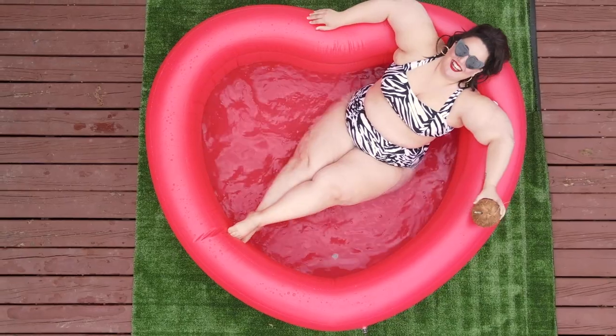I absolutely love the Macy's suit. Who would think that the non-rainbow zebra print one would be my favorite? Not cheetah and not rainbow, but it was cute. So yeah, I like it.